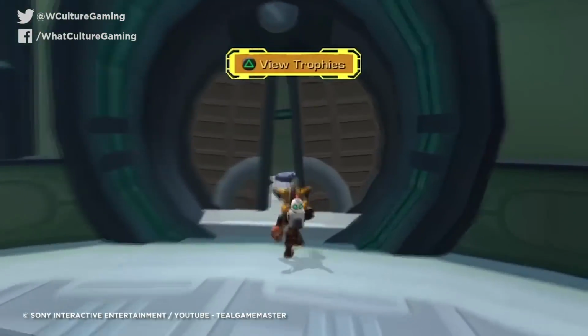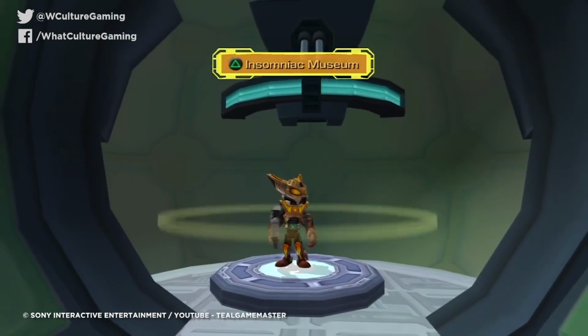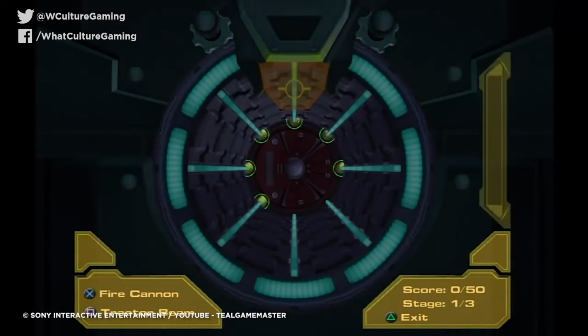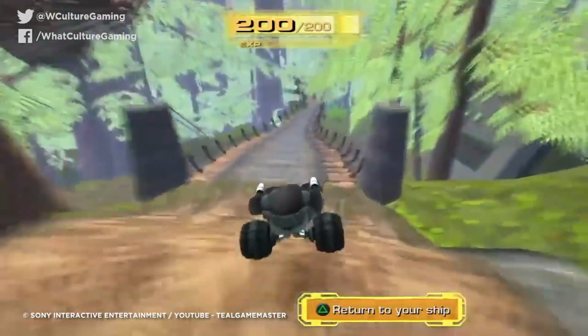Tucked away behind a teleporter that could only be used at 3 AM or for players who 100%ed the game, Insomniac put in a clever level filled with behind-the-scenes material, tough hacking puzzles, and playable concepts that didn't make it into the final title. The Insomniac Museum would make a return 4 years later in Ratchet & Clank: A Crack in Time as a completion reward.